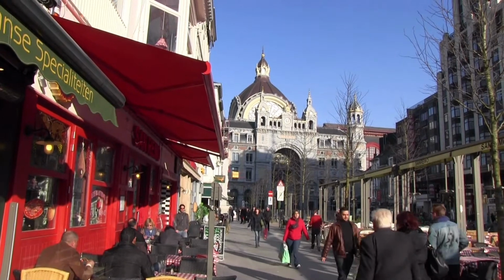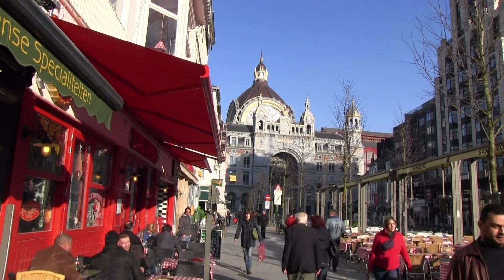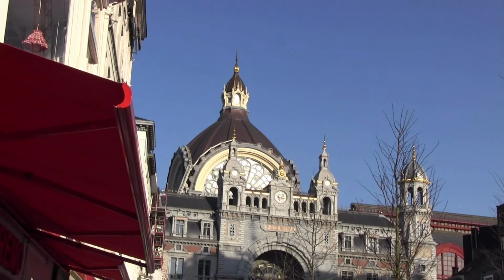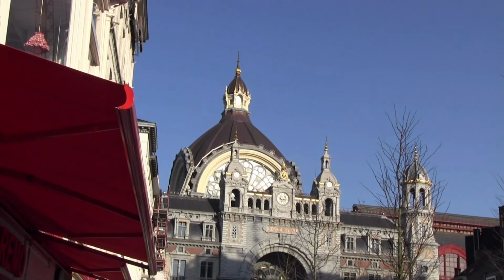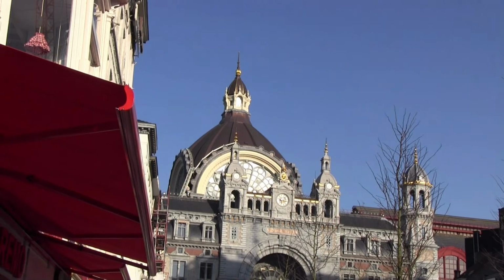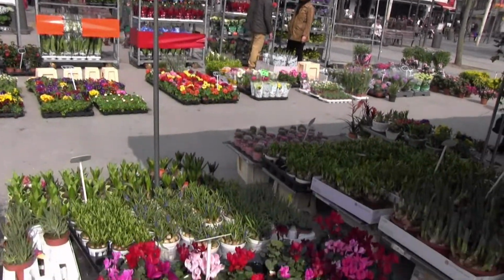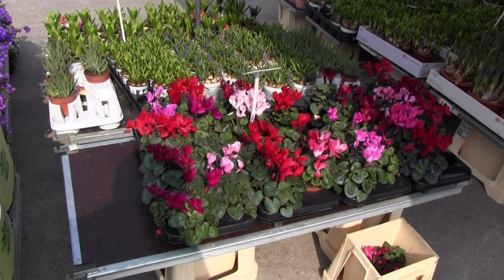Restaurants and shops are abundant in the town square, and at the end of the street is the Central Railway Station. It was designed and built between 1895 and 1905 and is regarded as the finest example of railway architecture in Belgium. If you want to surprise someone back home with flowers, just place an order and any vendor will gladly take care of that for you.